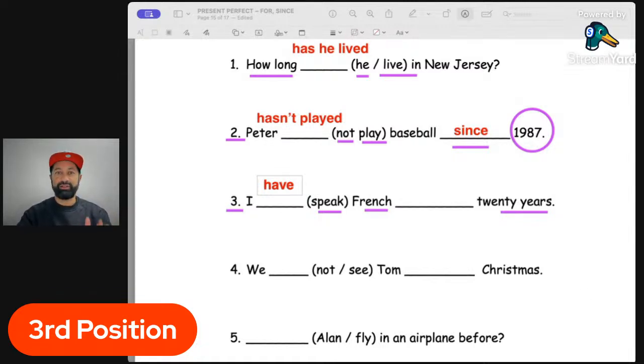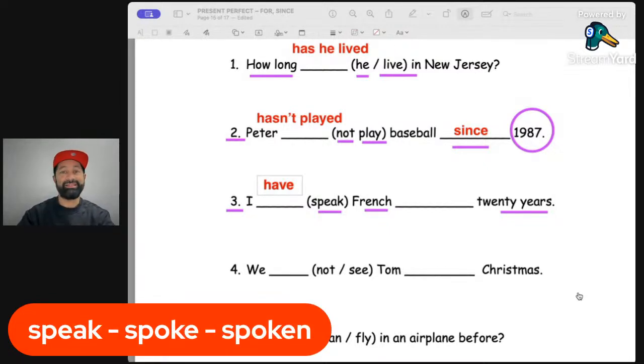Your third position of your verb. So we've got the regular verb tense, you've got your past tense, and then we've got your past participle. So we want to know that third position, and we want to know it for speak. So I know that speak is the regular tense. It's my infinitive tense. My past tense will be spoke. And my past participle is spoken. Spoken. So if we look here, I have spoken French.